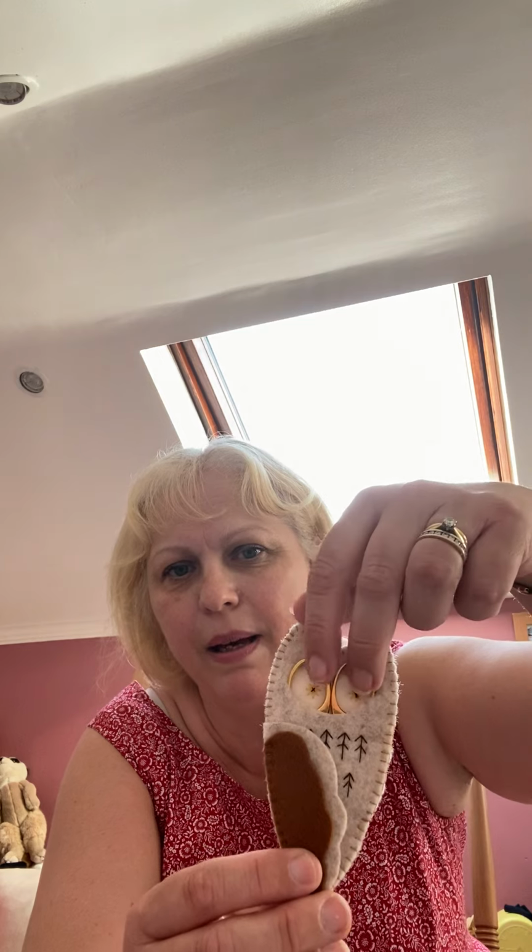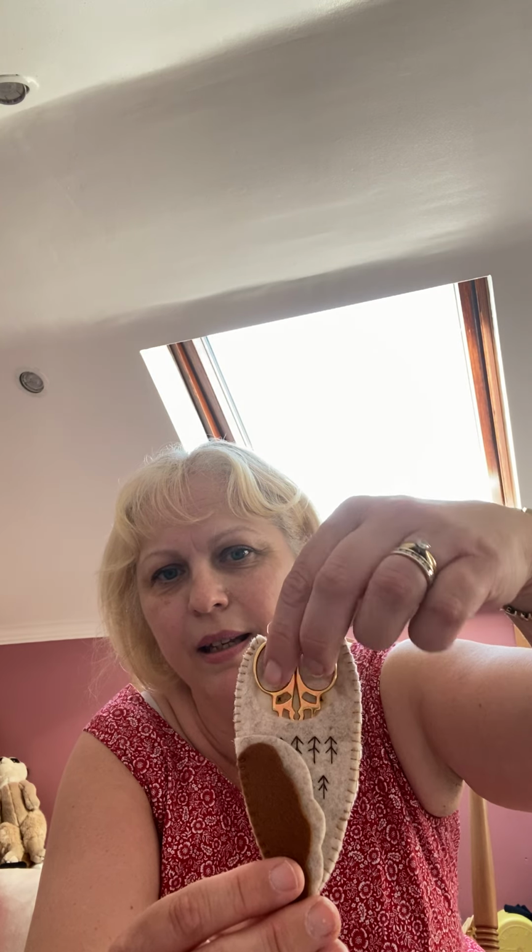But I've just finished a project, and it's a little owl scissor keeper. So the little scissors go inside and they form the eyes of the owl. Just a little pair of gold scissors that you pop in there, and they make the eyes of the owl. And it's all made out of wool felt. There's his little wings, a little bit of embroidery on his tummy, and then blanket stitch around the edge. He was really quick to make, and I think he's really effective. I am making another owl project, but I've designed that myself and I haven't started that yet.